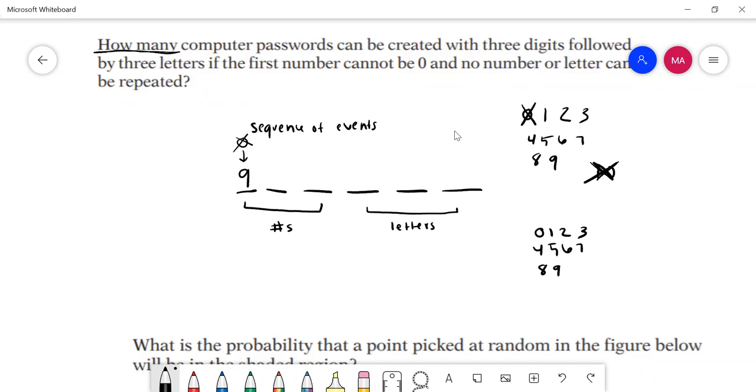So what's tricky is we don't know which number we necessarily used. But since we're doing these sequences, we can arbitrarily choose any of them and just say, hypothetically, if we had chosen 9 for the first one, or hypothetically, if we had chosen 1 for the first one. It doesn't make a difference. We have the same number of options, which is 9 options for our second number.